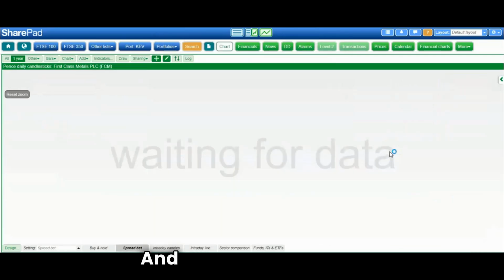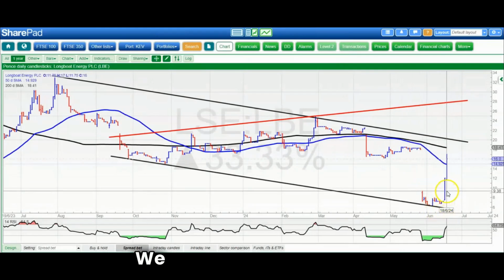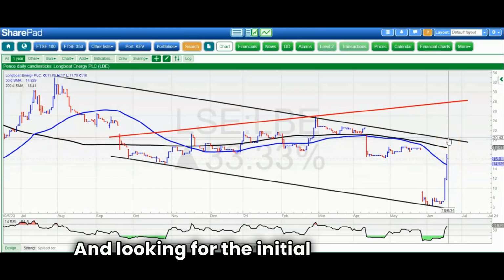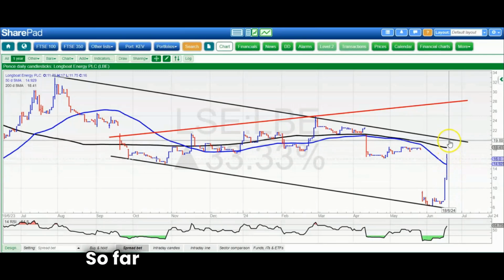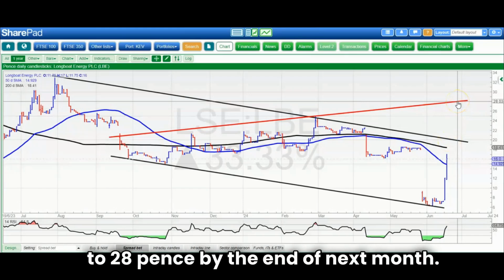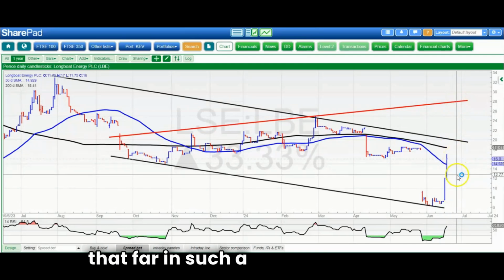Longboat is next, and here you can see that we had that W-shaped reversal. We broke the bottom of the gap there at 9.3 pence roughly, and looking for the initial target there at 20 pence, which we're not too far off with the high today so far, 17. Above 20 pence, best case is up to 28 pence by the end of next month, although it's difficult to see how it could go that far in such a short space of time.